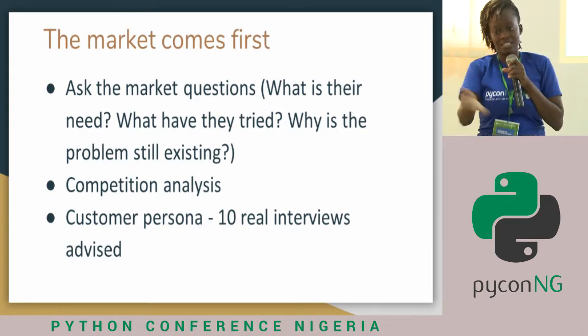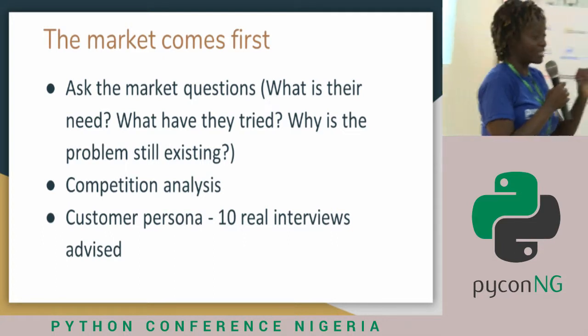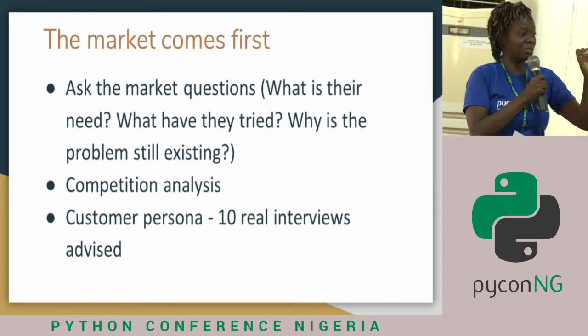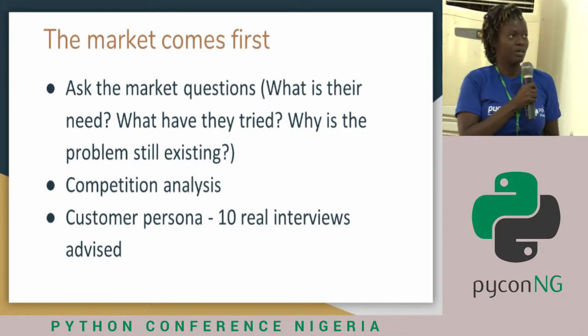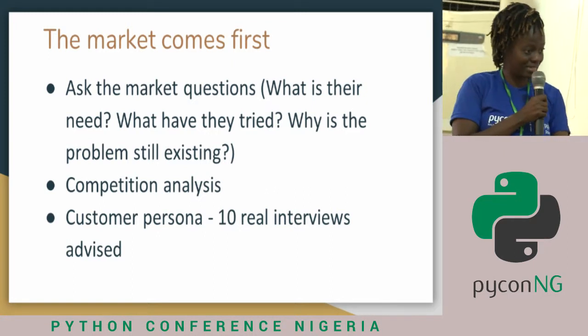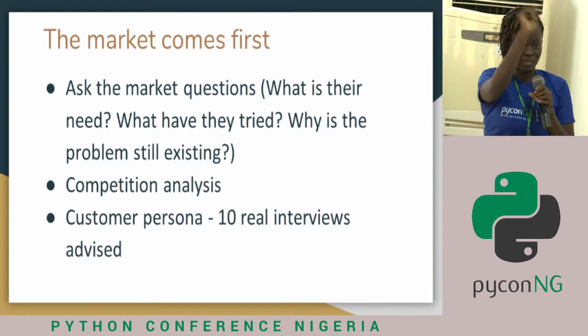Okay. So that's competition analysis. And then for customer persona, that means, for example, one, your ideal customer is someone between the ages of 16, let's say 30. That's one. The person has to have a mobile phone. The person has to have internet access. So usually, what we do is you actually sit down and write somebody's name.